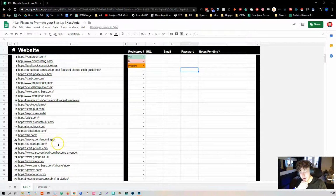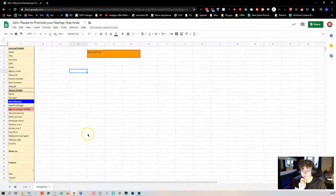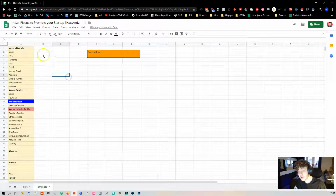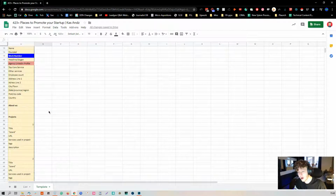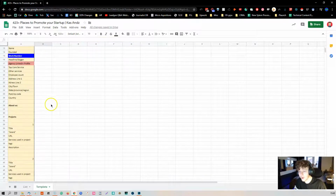Then get them to start filling this sheet in. When you start filling this sheet in, what you need to bear in mind is that the VA will not have data relevant to your logo, for example, your tagline, all that stuff. So in this same document I've pre-built a template which allows you to just import your personal details and your agency details, because all of these different websites require different pieces.